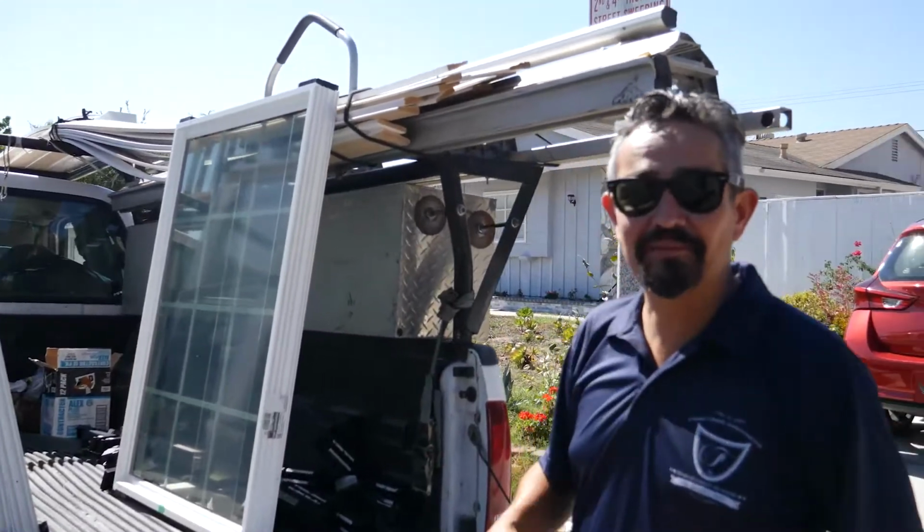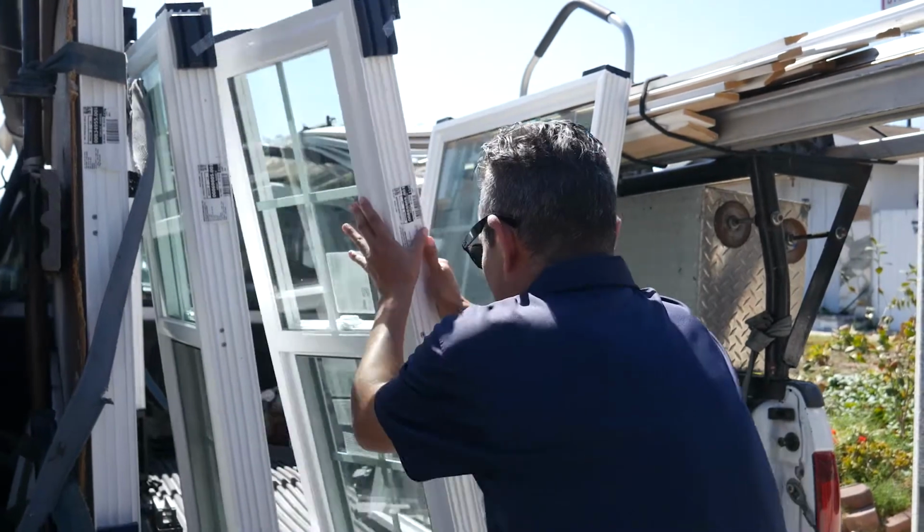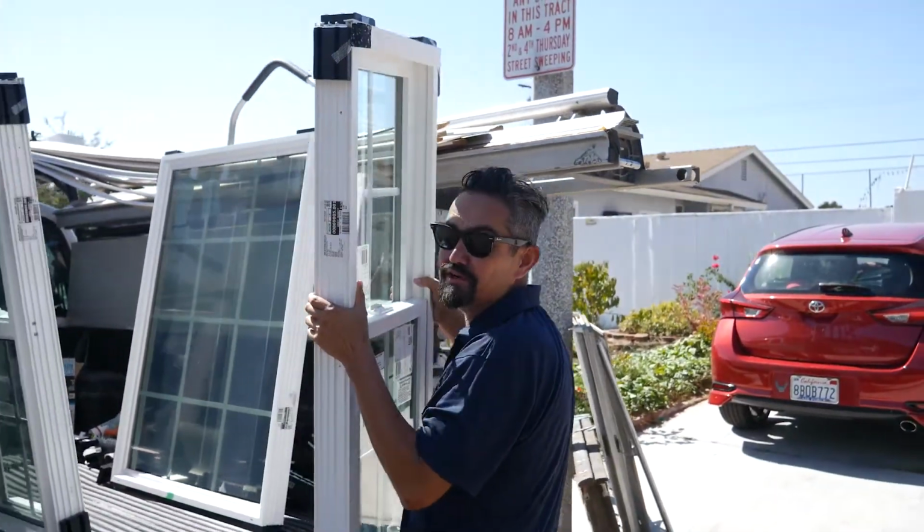All right, let's check out a window. I'm going to help everybody out today and carry a window out there. There it is. It's the heaviest one.